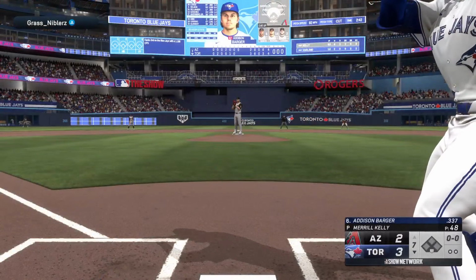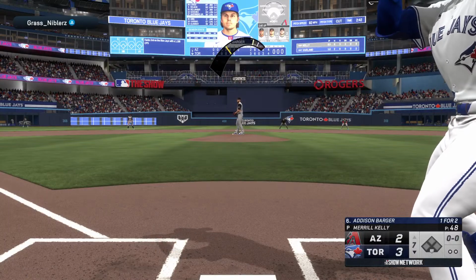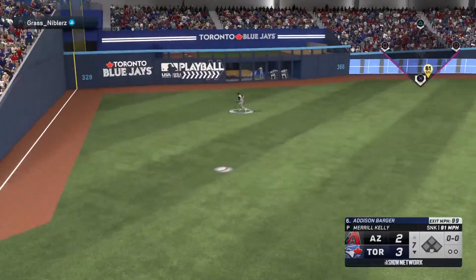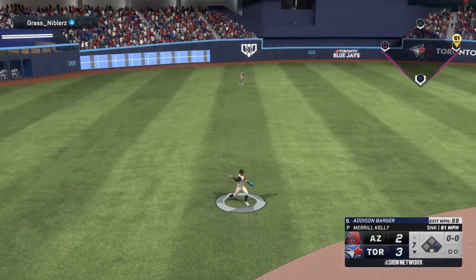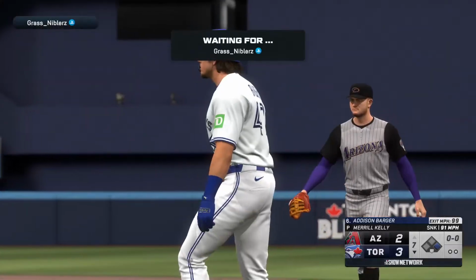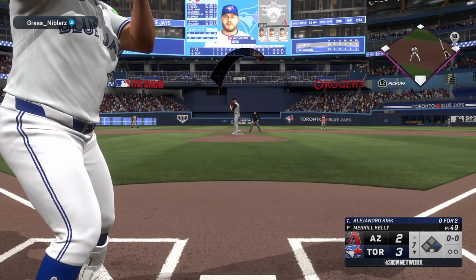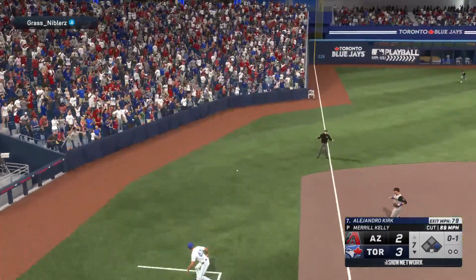Bottom of the 7th, and now for the Jays, Addison Barger. Smoked in the left, base hit. So a runner aboard to start the inning. Well, clearly he was ready to hit right there. Challenged him with the fastball right in the heart of the zone, and he was clearly ready to jump all over it. Pulls that one foul.